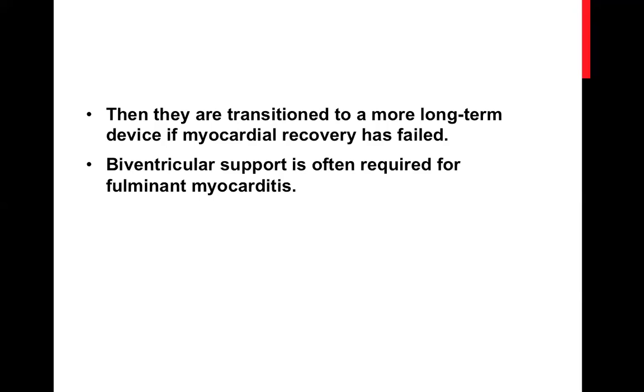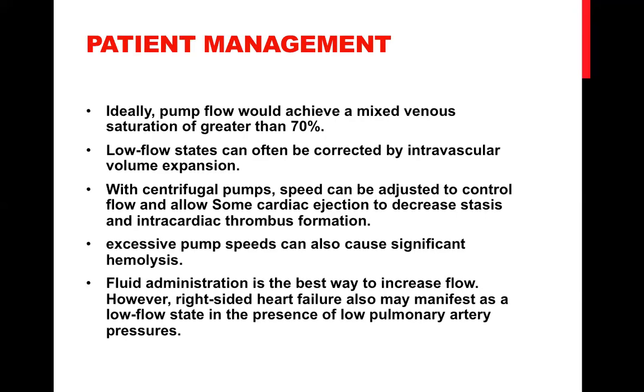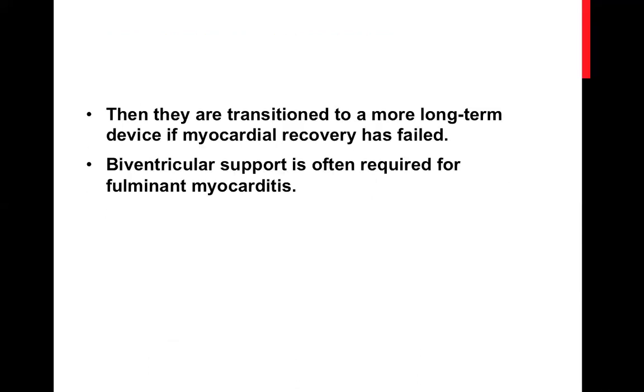Biventricular support, we'll talk about it later on. Maybe I have a few slides on patient management before I finish. Dr. Firas, do you have any comment here about those devices?